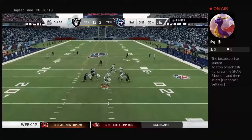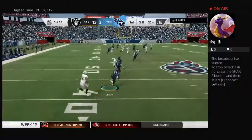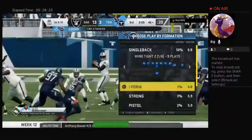From the gun on third down, Wentz. He's airing it out for Williams. Trying to get it to Williams, but it's intercepted. Picked off by Anthony Brown. And he'll take it across midfield to the 46-yard line.